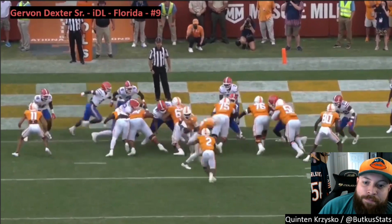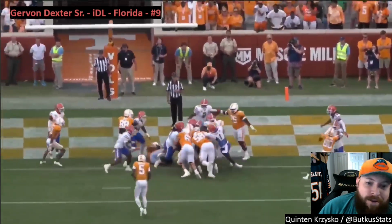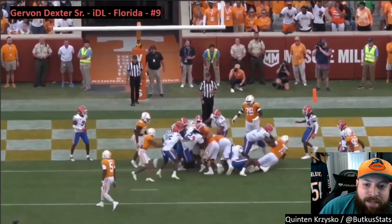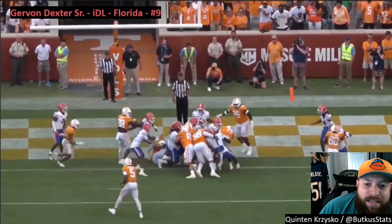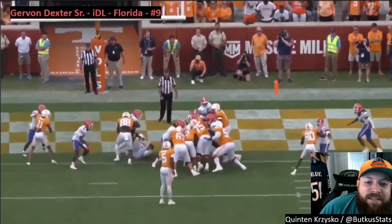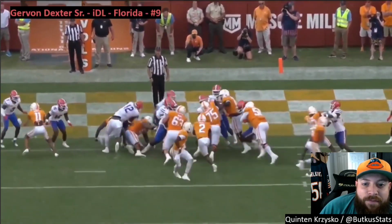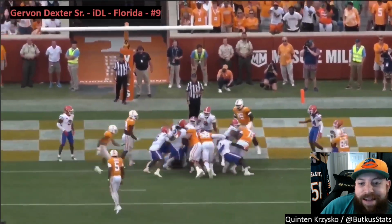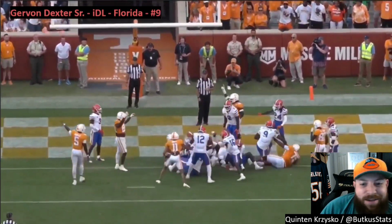Like, that's some awesome power. And it gives his teammates a chance to make the play. Even though Dexter falls off of it, it gives his linebackers a chance to get in and finish off the play, because he clogged it up with the guy who's trying to block him. That's just a cool play to me.